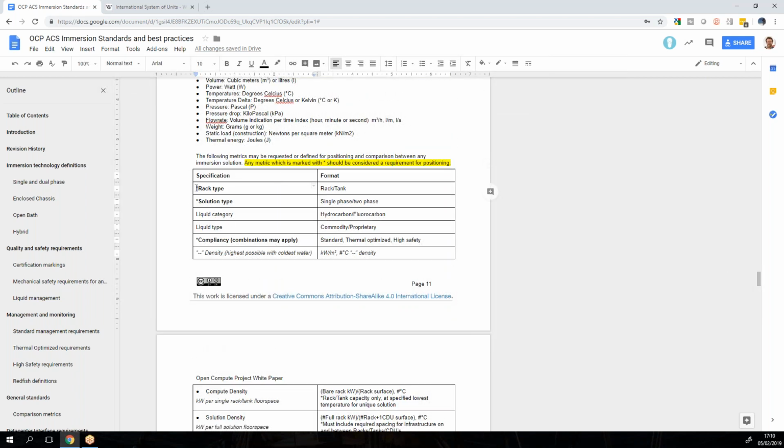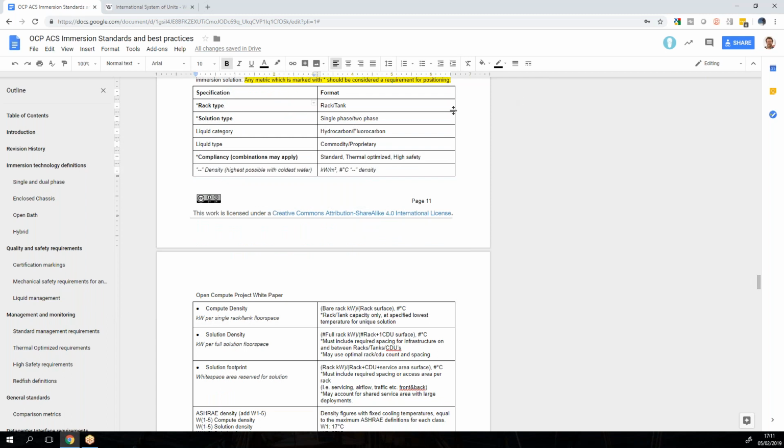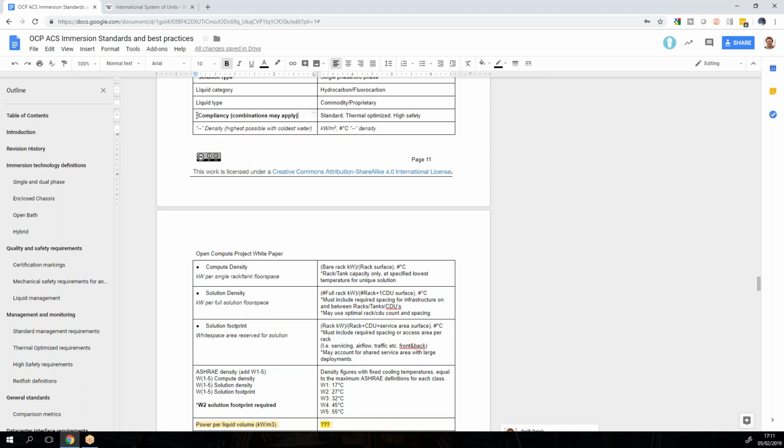Some of these are marked with an asterisk, which could indicate a standard for everyone to comply with, or to at least mention in some sort of spec or in marketing or whatever way deemed necessary. The main differentiators are rack type and solution type, obviously. The liquid category and liquid type may or may not be relevant. But the consensus is that all this type of information should be made available if a customer asks for it. So these are common questions that a customer might find relevant and request, whereas the asterisk marked elements we might want to consider using in the public domain.